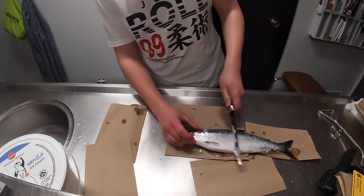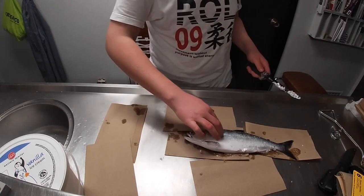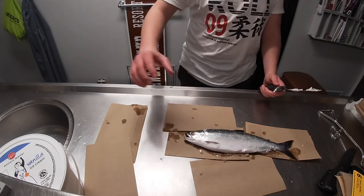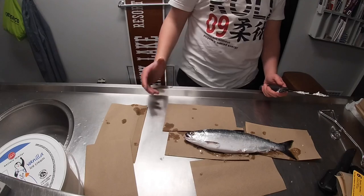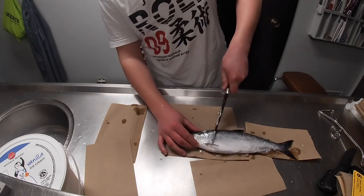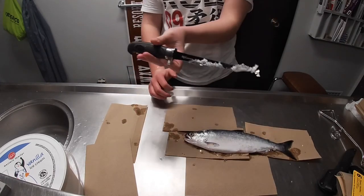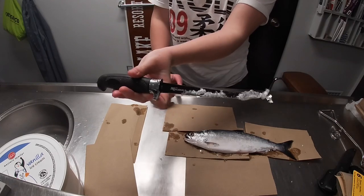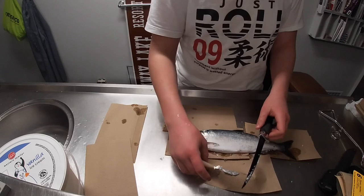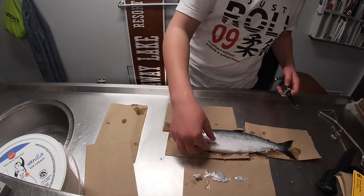So all you do is you run against the scales, so you'll be able to feel the scales. They kind of just go along with the head. So you go against towards the head, and all the scales will come off. But you want to make sure before you start filleting, you can see all the scales on my knife. You just want to take those off, so you don't really want those in your fillet. I'm still going to rinse my fillets.